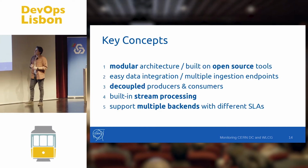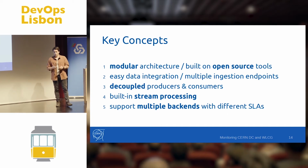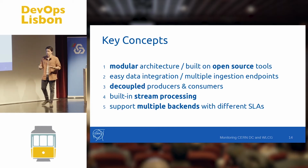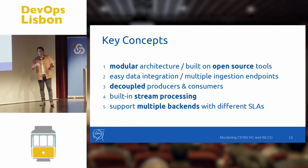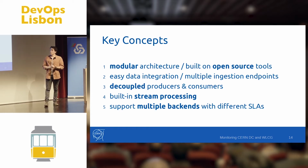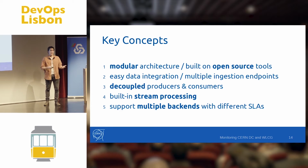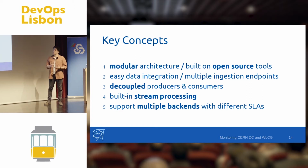Well, so the key concepts of our infrastructure, or architecture, let's call it for now, are 5. Keep it modular, so we are not dependent on any of these things and can upgrade one or take another out. Built on open source tools. This is basically a CERN framework, which we always try to go towards, the open source way. Should be easy to do data integration. We have so many data sources that we want to make them faster to get into our platform. If we have a data integration that's poorly made, it will be hard for us to get the data that the users want easily and fast.